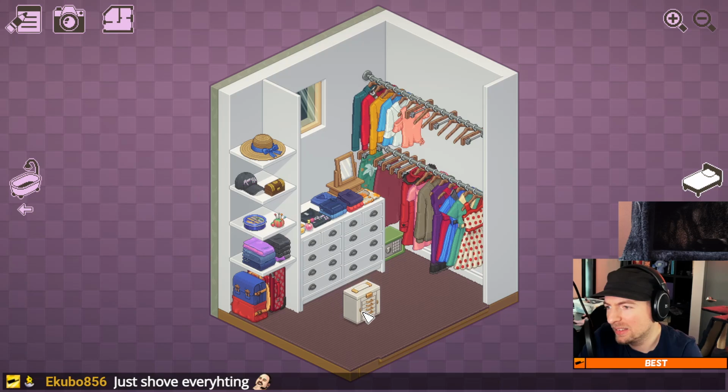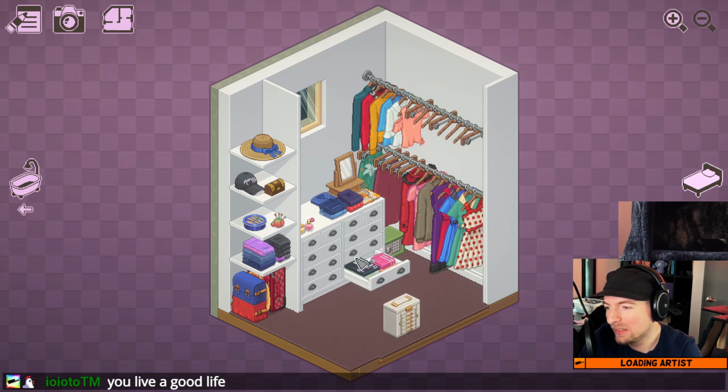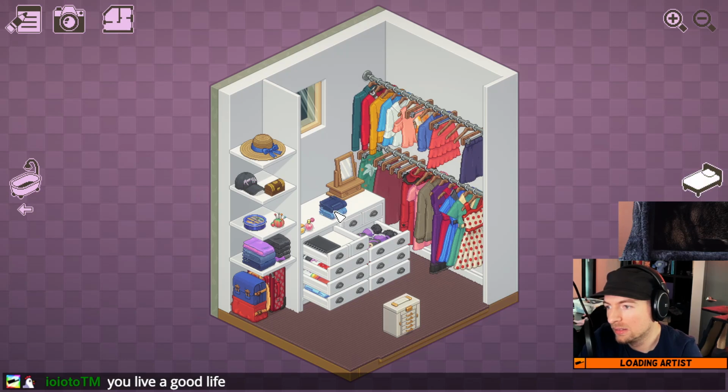Oh, whoops, we still have a lot of stuff here. It goes there. Oops. That goes... Oh no. Oh no, there's no space! Oh wait, oh, these top drawers, I can put stuff in there. Oh wait, now I can put these things up here. Of course! Pants drawer.